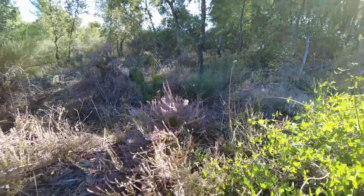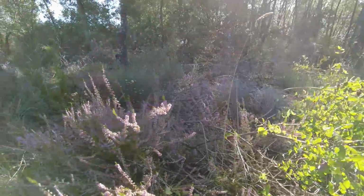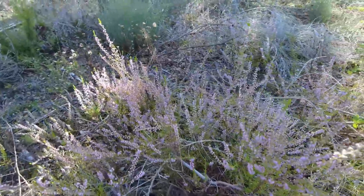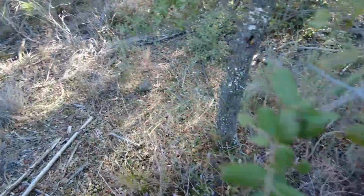Part of what's coming up over here as well is lots of this beautiful pink heather and some camperfoelie you can see in the back there. Lots of beautiful flowers and lots of good food for the bees in different seasons.